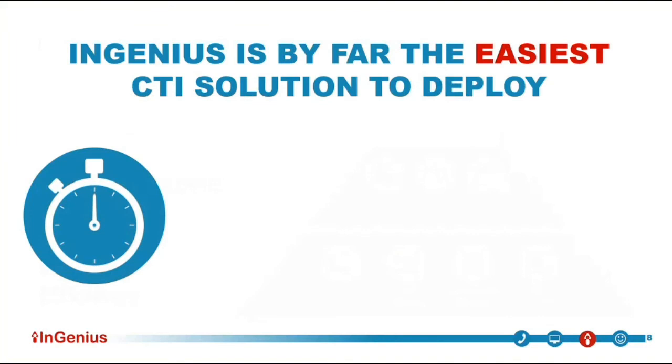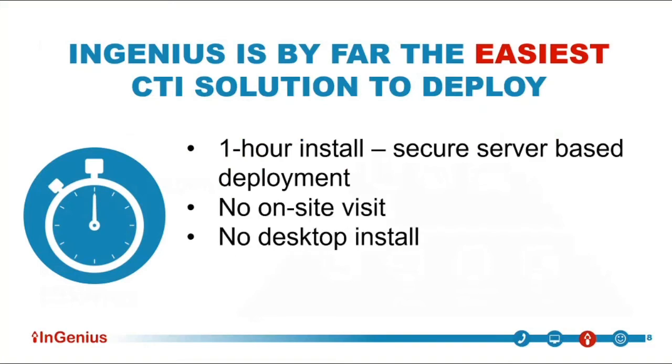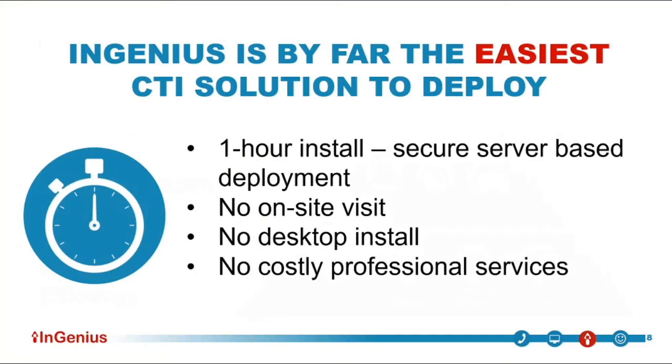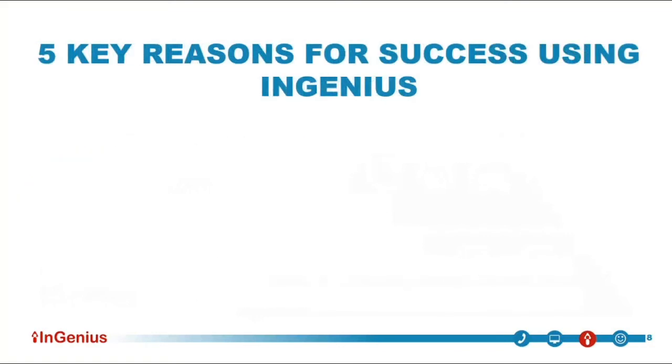So why do customers choose InGenius? Because we're by far one of the easiest CTI solutions to deploy. It's a 1-hour install. We do it over a web session like we're on today, and you're up and running with click-to-call, screen pop, and automatic call logging. There's no on-site visit required. There's no desktop install. It's a server-based application, and there's no costly professional services, and no changes are required to your telephony configuration.